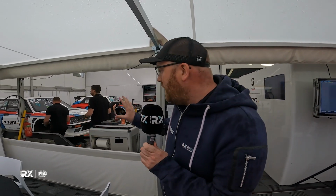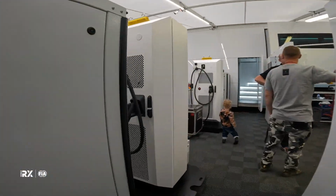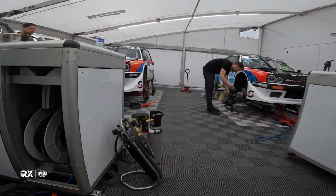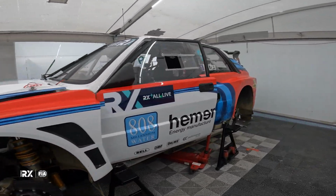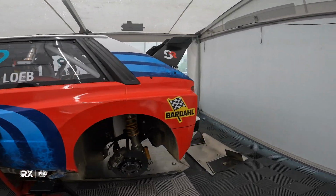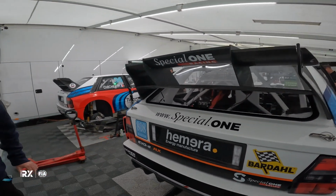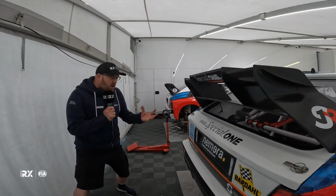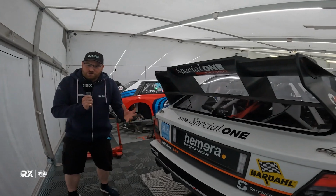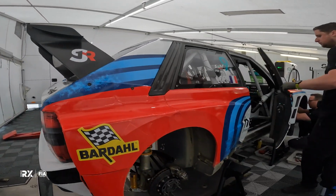Special One Racing. How good are these liveries? The liveries look absolutely amazing on these Lancia Deltas. They put the bonnet on the car so we can just sneak in. Oh, it's quieter on this side. Let's just go to the back of the car, Liam, and look at this fantastic rear spoiler as well. This team's put so much effort into making this car look like a Group B car, but with the electric feature involved. Liam's feet are getting absolutely soaked by the water running in under the awning.